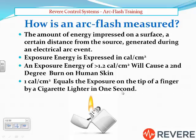All right. Well, let's look at it another way. 1 calorie per centimeter squared equals the exposure on the tip of a finger by a cigarette lighter in 1 second. I can understand that. So now you can extrapolate that out to an exposure energy of greater than 1.2 calories will cause a second-degree burn. And that is precisely what we're trying to prevent, second-degree burns.